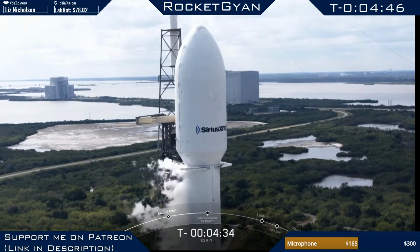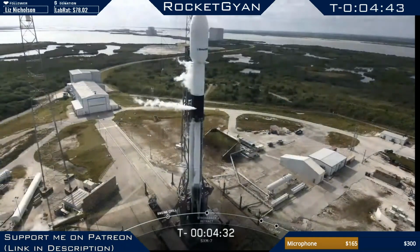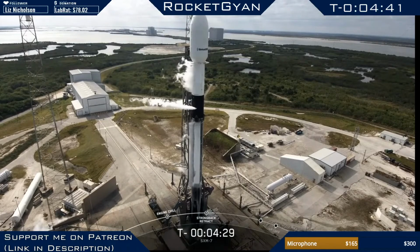Very shortly, we'll open the pre-valves between the first stage engines and the propellant tanks. We started to do engine chilling. You might have heard that.